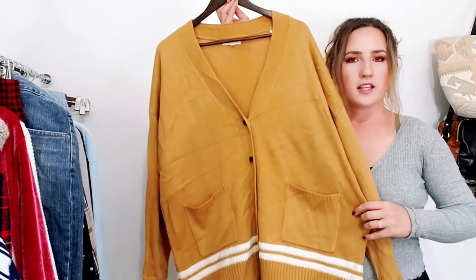And I talked about this in my last haul video, but the aesthetic academia, I don't know how to pronounce it. I want to say academia because it sounds like macadamia nut, which is a Subway cookie that I really like, but I think it might be pronounced academia.